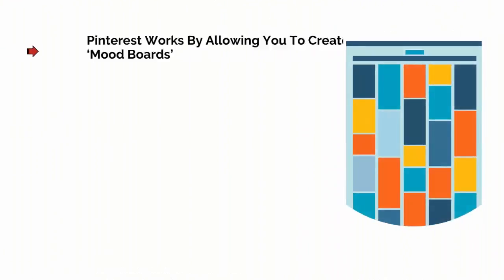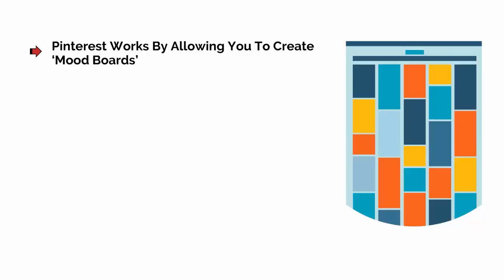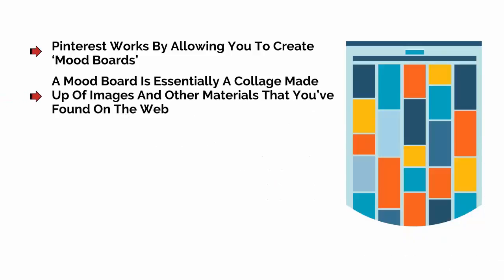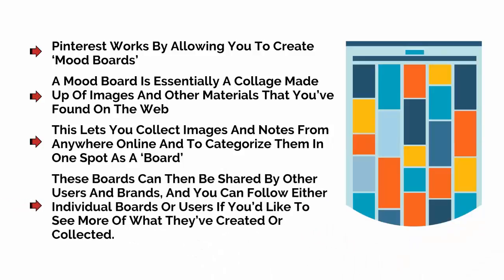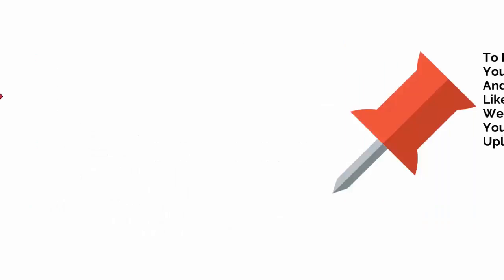Well, essentially, Pinterest works by allowing you to create mood boards. Now, anyone who's done an art course will be familiar with this term. For everyone else, a mood board is essentially a collage made up of images and other materials that you found on the web. This lets you collect images and notes from anywhere online and to categorize them in one spot as a board. These boards can then be shared by other users and brands, and you can follow either individual boards or users if you'd like to see more of what they've created or collected.